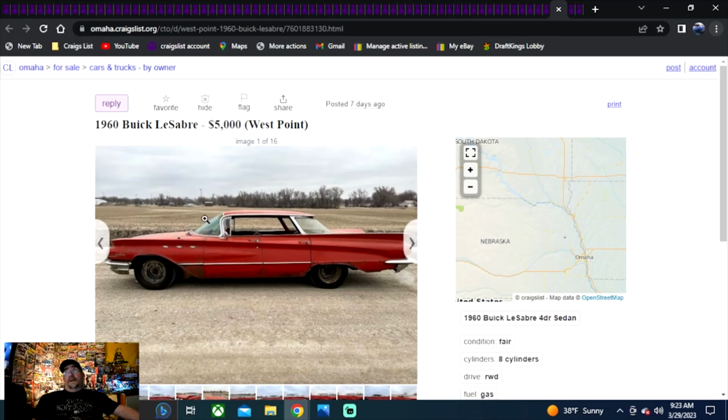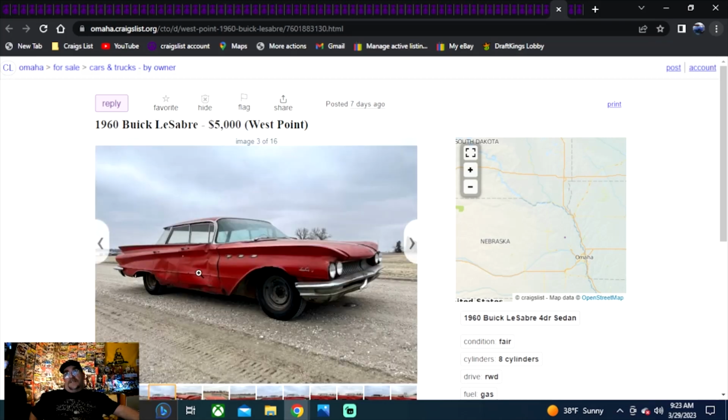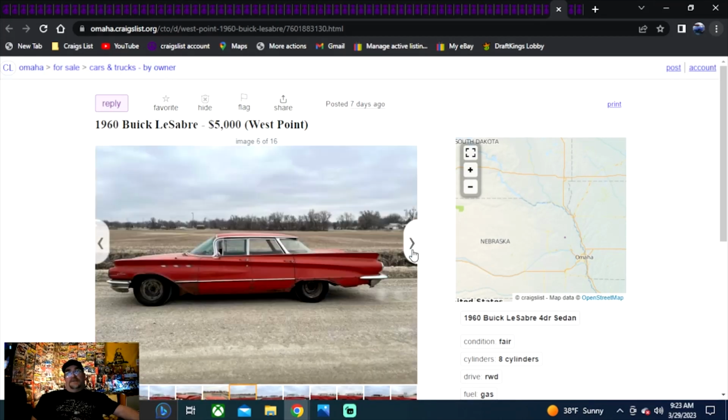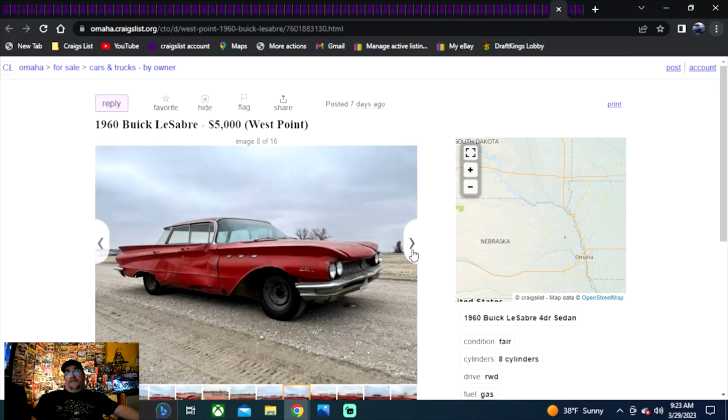On to another. It's going to be an Omaha 1960 Buick LeSabre. $5 grand. 7 days ago. This car is awesome. So it needs a set of wheels and these doors on this side. Probably need to find a set of doors. But I love the fins. I dig that it's even a 4-door. The 4 doors don't even bother me a bit.